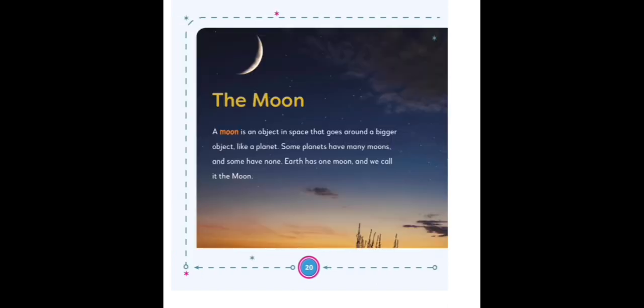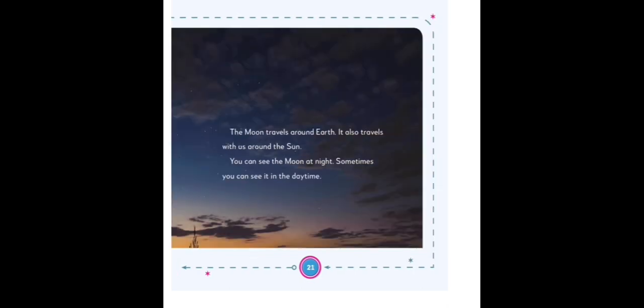How many moons? One. The moon. A moon is an object in space that goes around a bigger object, like a planet. Some planets have many moons and some have none. Earth has one moon and we call it the moon. The moon travels around Earth. It also travels with us around the sun. You can see the moon at night. Sometimes you can see it in the daytime.